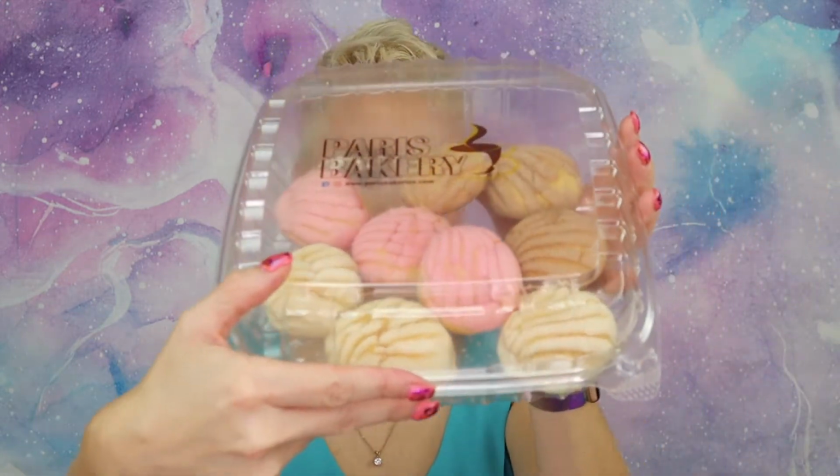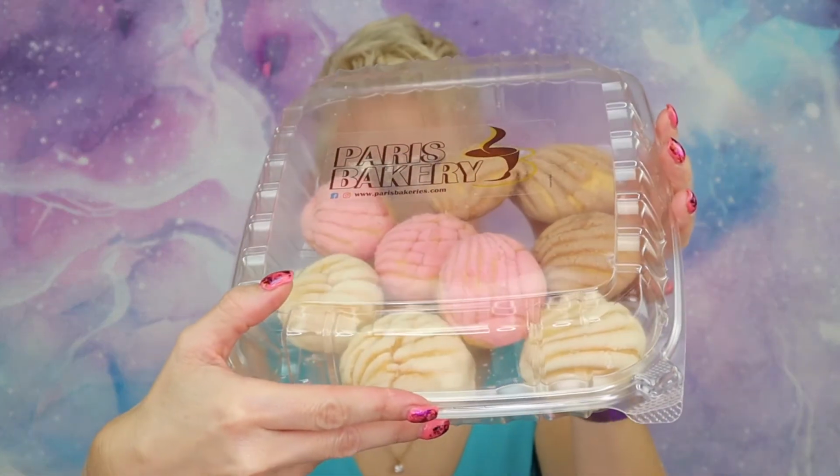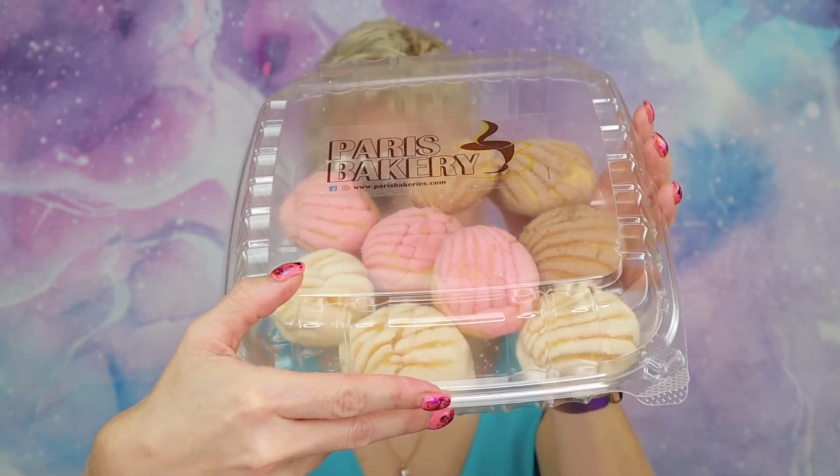I am so excited to be trying this palette because, guys, these are what they call conchas. However, where I live, in South Texas, very close to the Mexican-American border, we call these molletes. At least that's what we call them in my family. And I happen to have gone to one of my local bakeries, the Paris Bakery, and I picked up some mini conchas, or molletes as I call them.